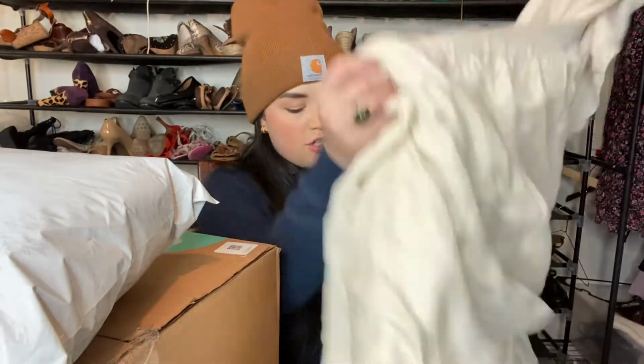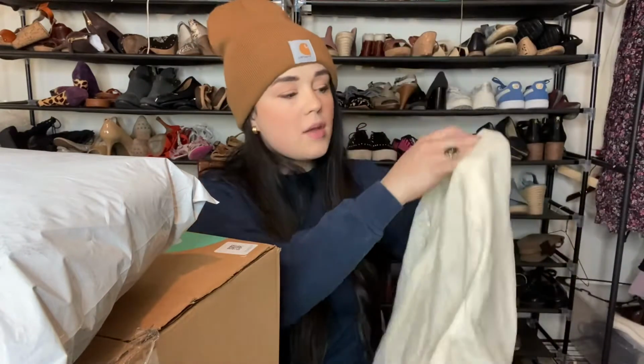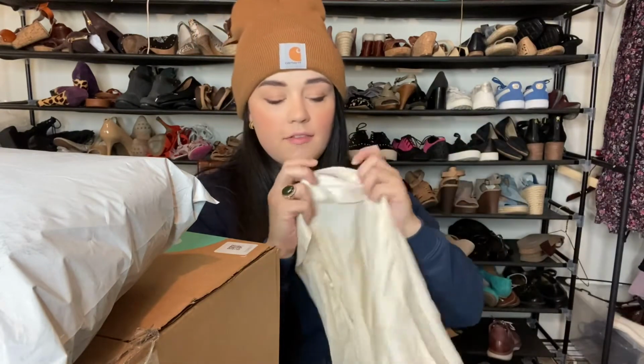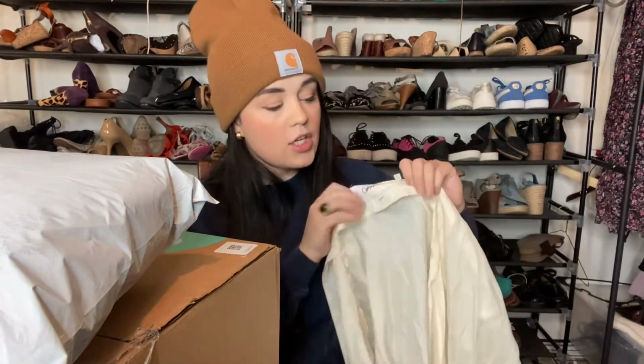There were a couple things mixed into boxes of my items that were returned to me because they didn't sell. So I'll show you those really quick because I already saw them. The first thing I picked up, I grabbed because of the style. It was a really pretty wrap maxi dress, and the fabric content was lyocell, which tends to be a fabric that more sustainable, ethical brands use.